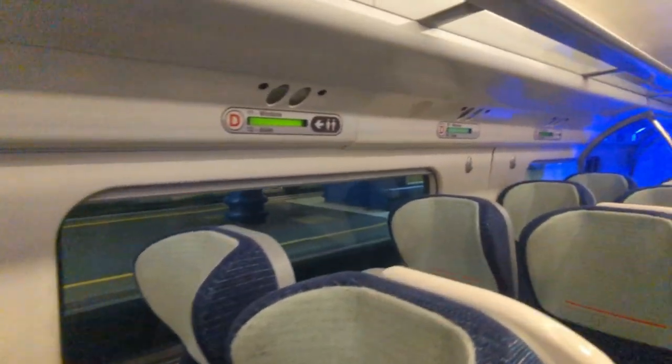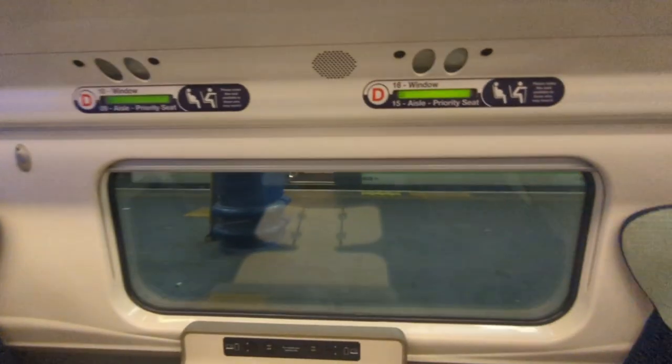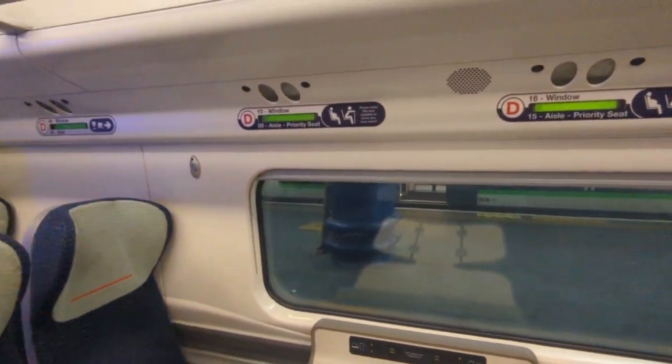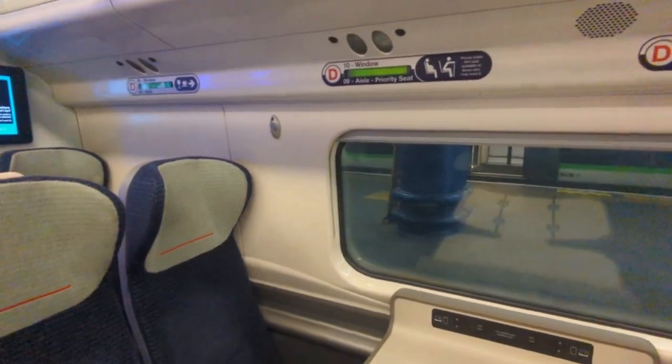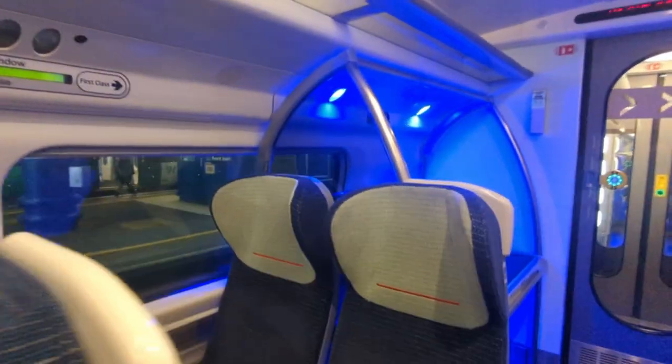20 and 19 are missing windows, same with 13 and 14. 7 and 8 are missing windows as well. More priority seats found over here, 15, 16, 9 and 10, except 9 and 10 have misaligned windows. 7, 8, 5 and 6 are missing windows, so avoid if possible.